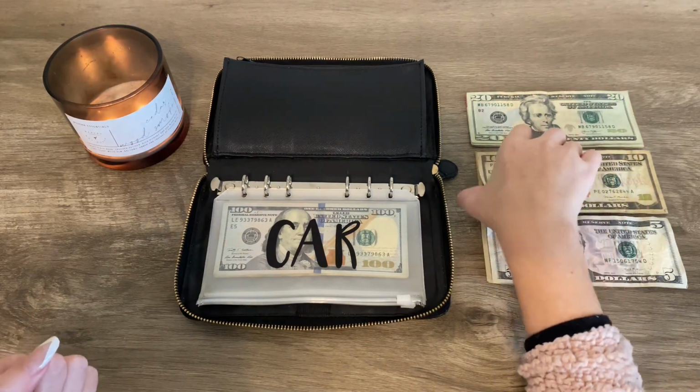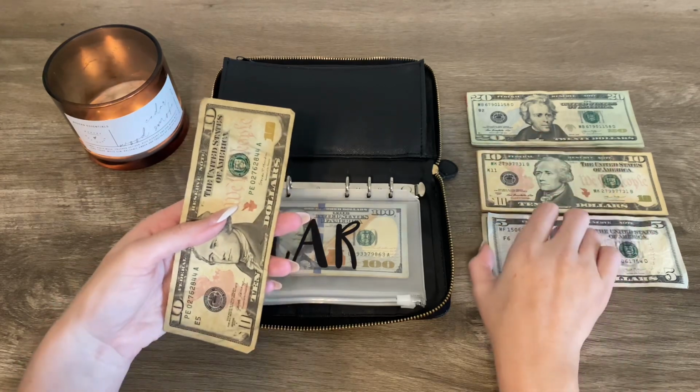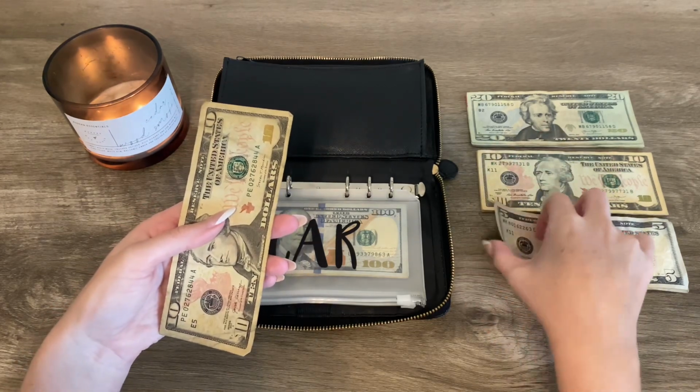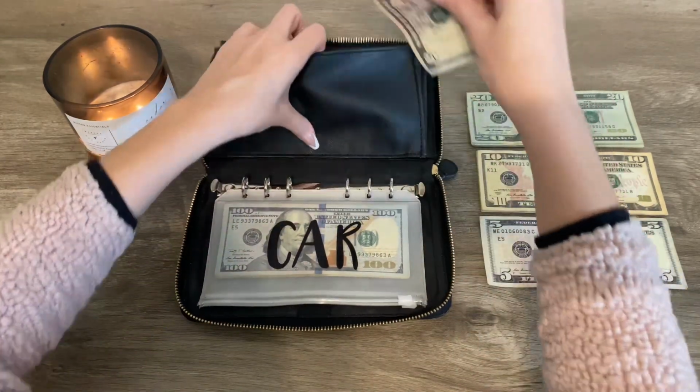All right, spending is getting $20, and I'm just gonna do some smaller bills right here. This goes in there.